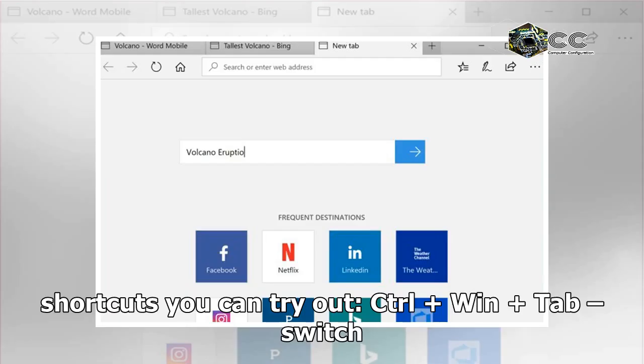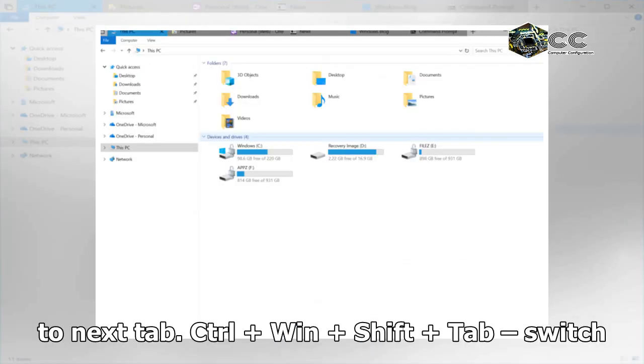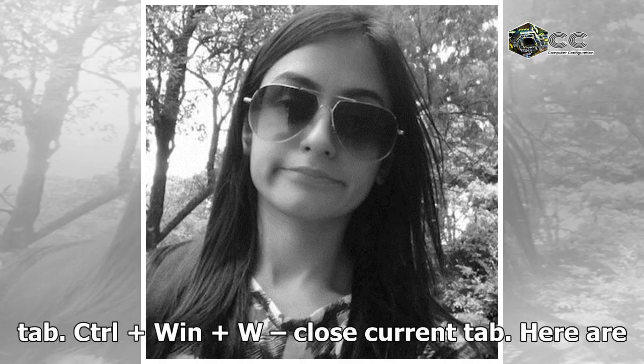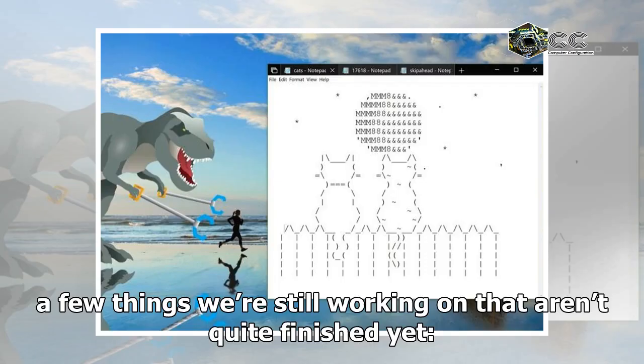Here are a few keyboard shortcuts you can try out. Ctrl+Win+Tab, switch to next tab. Ctrl+Win+Shift+Tab, switch to previous tab. Ctrl+Win+T, open a new tab. Ctrl+Win+W, close current tab. Here are a few things we're still working on that aren't quite finished yet.